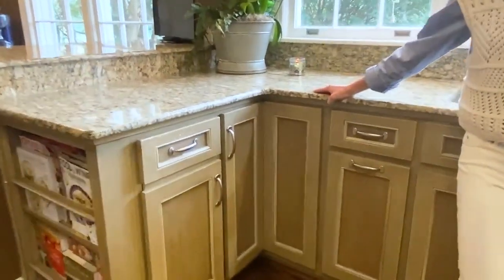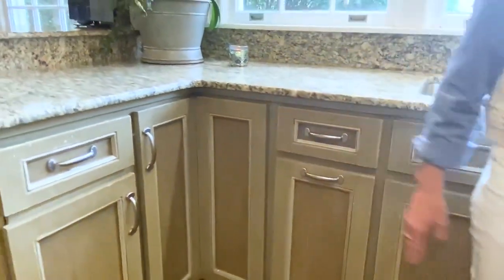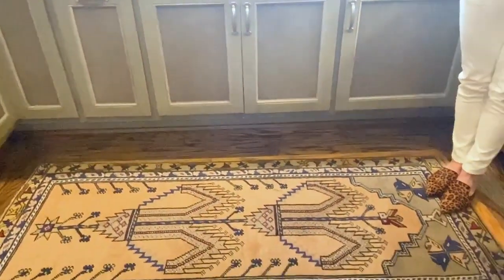And then we changed the tile. It was a black and white tile backsplash, and so we made it a little more natural looking, just to blend it all in here.